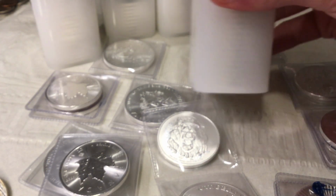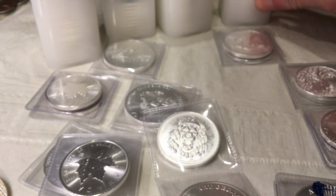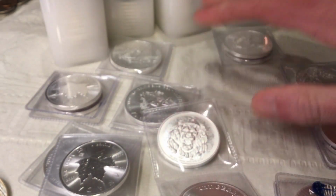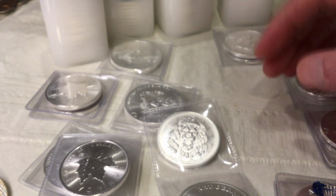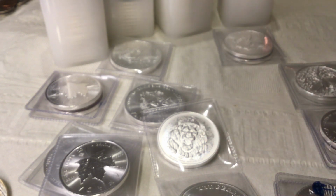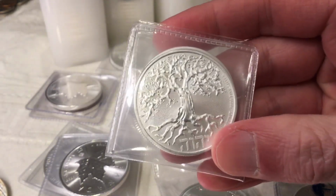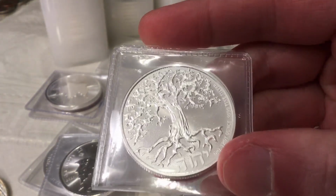Couple full tubes, as you can see. 1, 2, I guess 3. Some of these may not be exact because I put them in the safe over the last 2 weeks and then pull them out. I think this was pretty much the order though. And here we go. I really like the design on this. Niue, they really do some nice coins.